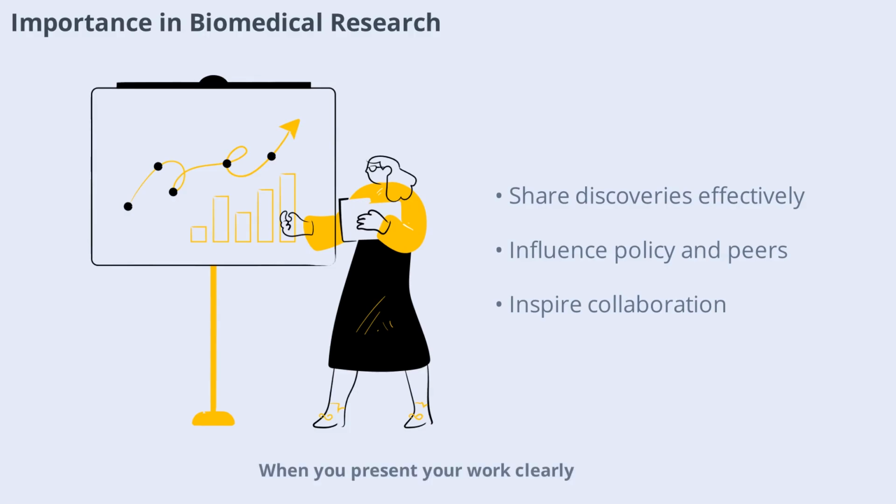When you present your work clearly, you help bridge the gap between complex science and practical application. This not only advances your own career, but also contributes to the broader scientific community. Effective presentations can spark new ideas, attract funding, and even shape the direction of future research. Let's explore how you can harness the power of public speaking to maximize your impact.